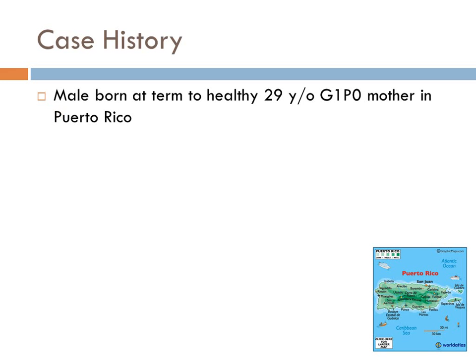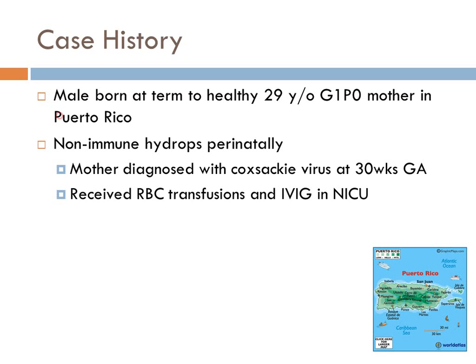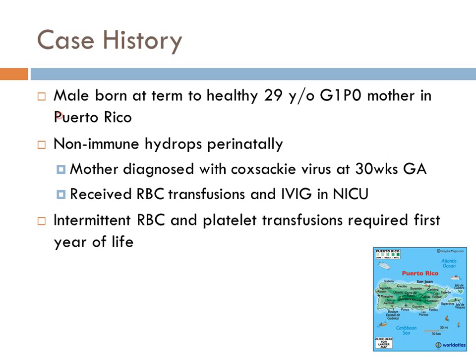So the patient was a male infant born in Puerto Rico to a 29-year-old healthy mother. Interestingly, at birth, he was diagnosed with hydrops and required multiple red blood cell and platelet transfusions throughout the first month of life. The hydrops was resistant to IVIG therapy and was thought to be non-immune. From that point on, he continued to require intermittent red blood cell and platelet transfusions throughout the first year of life, but it was not as profound as in the first month.